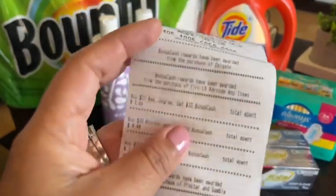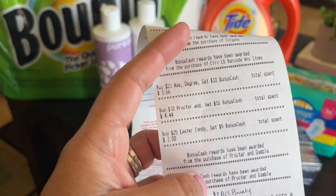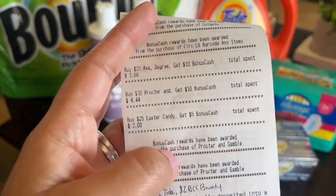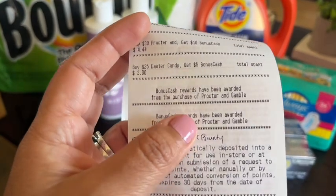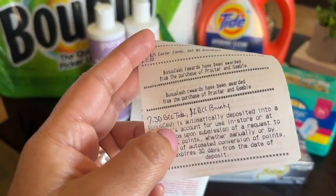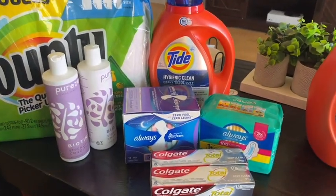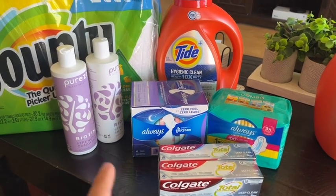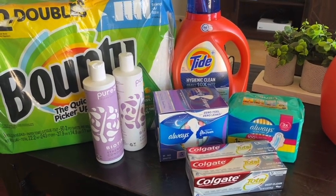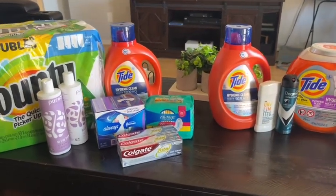And down here just shows you the Colgate, the circular barcode, and all the tracking that I have. So I can't do the Procter & Gamble again, that's the limit, but it's saying that I have tracking. I really don't have tracking for anything. And there's the two other $10 and $10, and then $7.50 from the bonus cash challenge on the Tide, and then $2 from the bonus cash challenge from the Bounty. And I forgot to write on here, $2 back from Ibotta. So let me go ahead and do the math. Turns out to be free plus a $4.71 moneymaker.